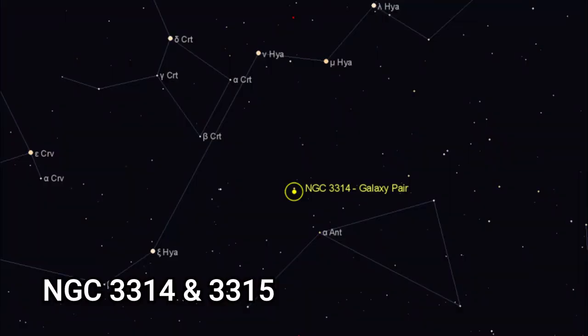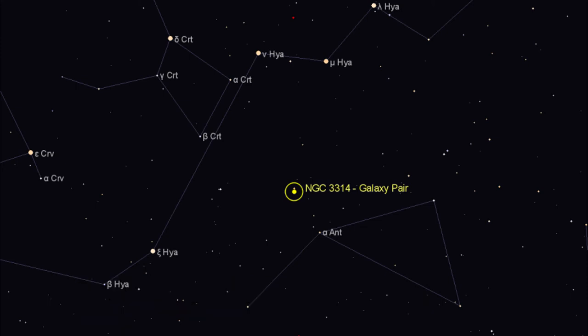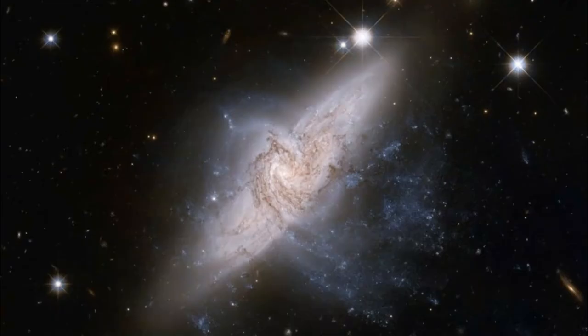And NGC 3314, interesting picture this one. It's a pair of overlapping spirals. They're 117 and 140 million light-years distant from us, and they have a visual magnitude of 12.5, but there are no physical connections between them. It just happens that one lies directly between us and the other.